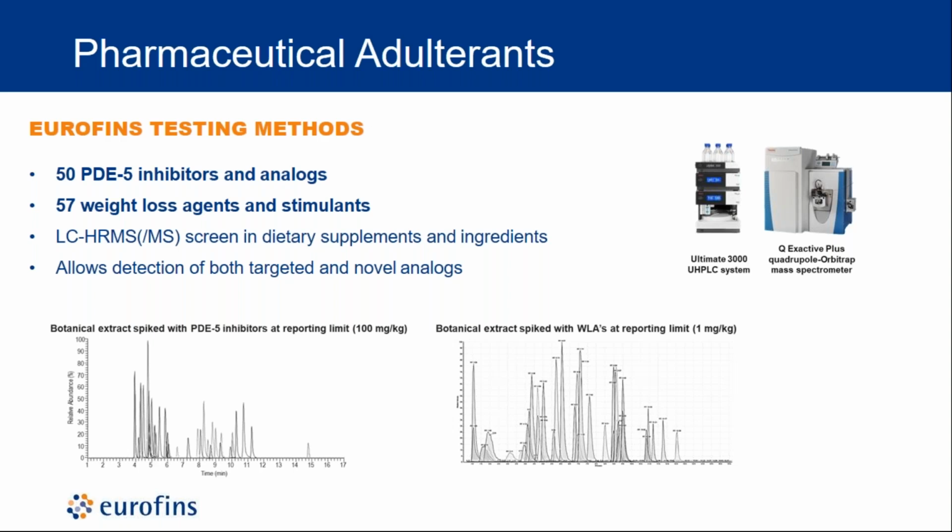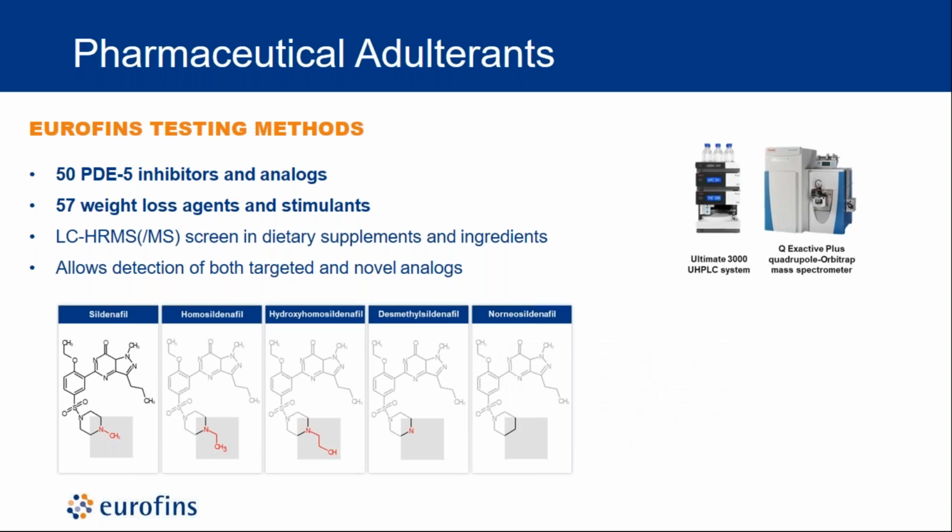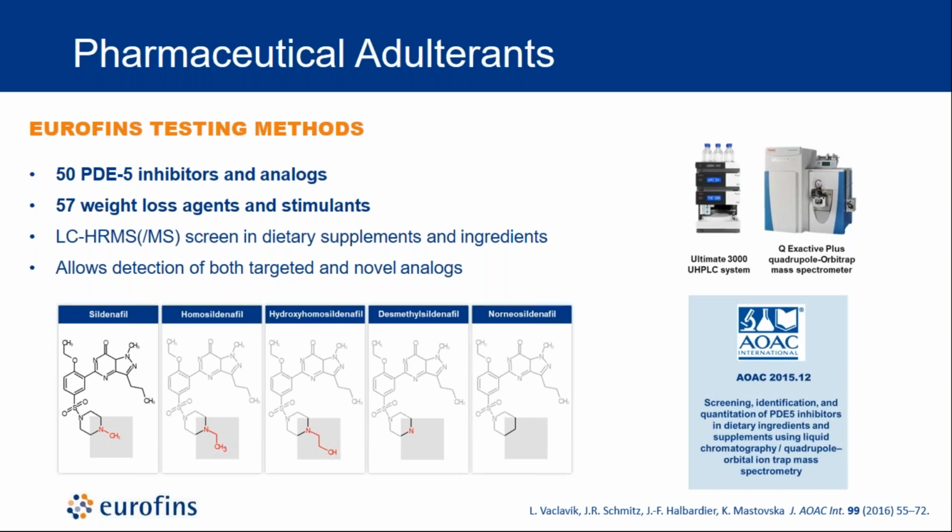And considering this instrumentation is a high resolution mass spectrometer, we are not looking only at targeted compounds for which we have standards, but we are also able to look for novel analogs which typically share the backbone of the molecule but are modified slightly, as is documented for analogs of sildenafil in this slide. So specifically for the method for PDE5 inhibitors, we did perform validation and submitted this method to address the call for screening and quantification methods to analyze PDE5 inhibitors in dietary supplements, and our method became an official method of analysis of AOAC International.